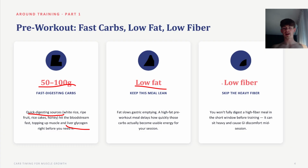And you want low fat and low fiber, both because these slow gastric emptying, which means they slow the digestion process. So if you have a high fat pre-workout meal, these carbs will not have been digested. They will not have topped up your liver glycogen after an hour. So maybe if you're training 2 hours away from this meal, sure, then have high fat or high fiber. But yeah, fats and fiber, they slow down the digestion. So if you're eating quick digesting carbs, training shortly after that, you don't want fats or fiber.